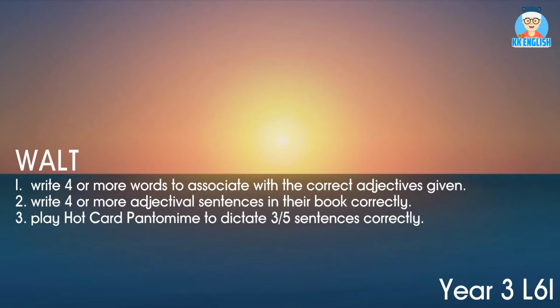Today we are looking at Year 3 Lesson 61. We are learning to write four or more words to associate with the correct adjectives given. And then we are learning to write four or more adjectival sentences in the book correctly. And lastly, we are learning to play a hard card pantomime to dictate three or more sentences correctly.